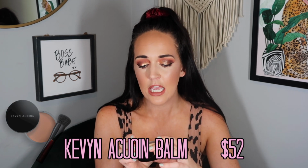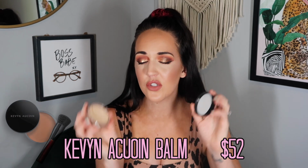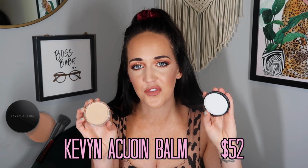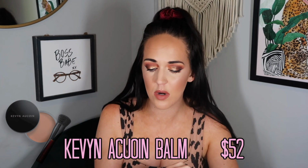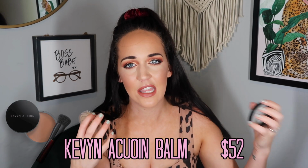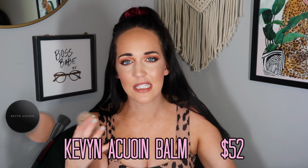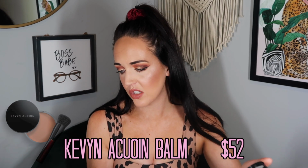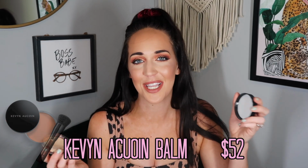Coming in at number 14, I actually got this one sent to me through Octoly. This is from Kevin Aucoin, and this is the Foundation Balm, and I got mine in the shade Light FB03. This one also comes with a brush, and this is a very full coverage foundation, and this is also a more matte foundation. So the reason that this one is ranking this low isn't necessarily because this is a bad foundation, but it's just not my personal preferences. So that is why everything else is ranking above this one.